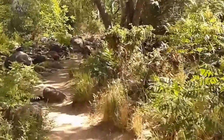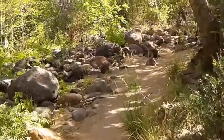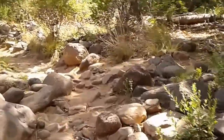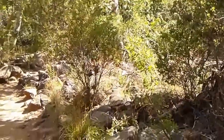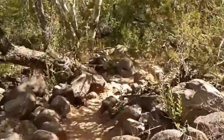But imagine underground water and probably more rain up in this region. Definitely a higher elevation than Phoenix. Forget to check exactly, but around 6,000 I believe. And so a little bit harder to breathe, but not too bad.